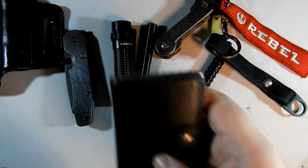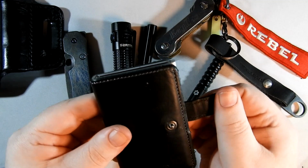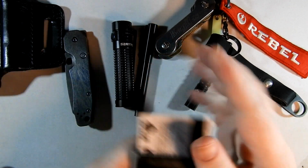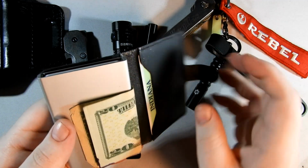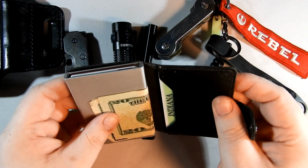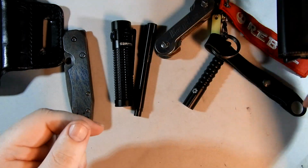So then, wallet. This is the Secrid, S-E-C-R-I-D mini wallet. You undo this, and it has that. And then this little lever, you flip it up, and your cards come out. It's very cool. I like this one because it can hold money. I typically like using paper money. I'm not much into digital, but cards are, you know, required sometimes. So this is a very good wallet. I've had it for several years.